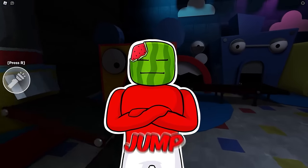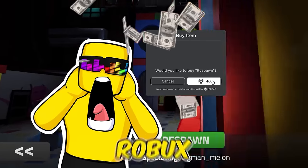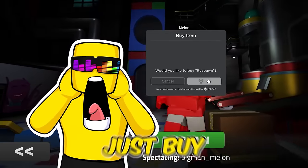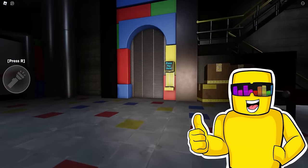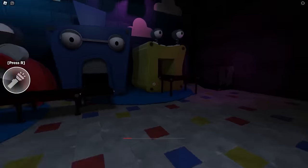I died. Why would you jump down, Sonny? Because I have Robux. I don't care. I'll just buy another respawn. Yo, chill. Okay, put the toy in where the toy goes. It goes right here, Melon. Hurry up. I don't got the toys.